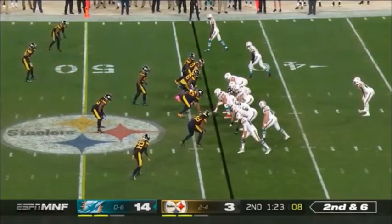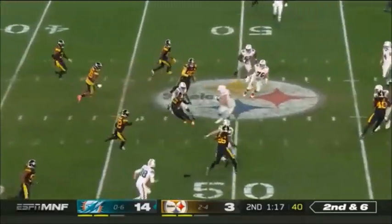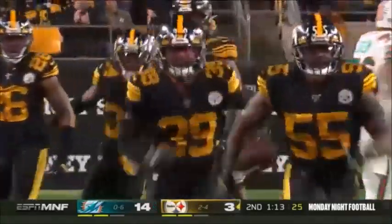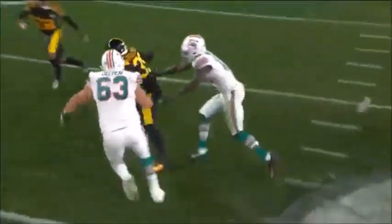Two tight end look with Ballage in the backfield. 3-step, quick throw up in the air, and it is intercepted by the former Dolphin, Minkah Fitzpatrick. No need for an introduction. Fitzpatrick drops back, and he puts it right on number 83, Nick O'Leary. Ball bounces off his pads.